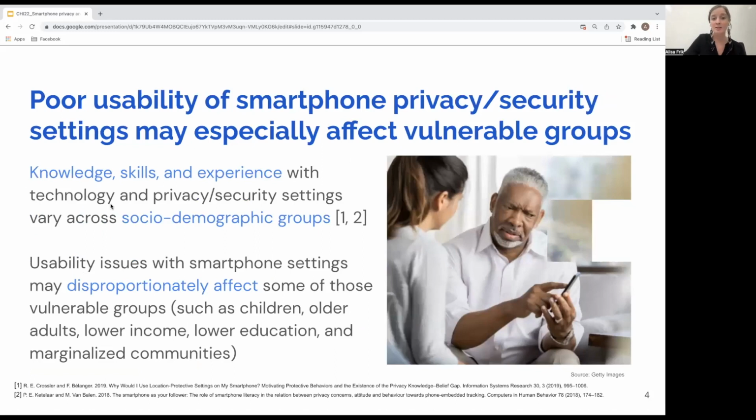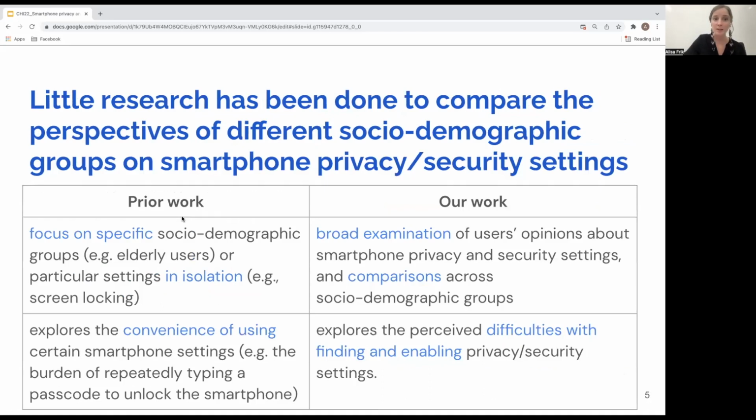Their knowledge, skills, and experience with technology in general, and privacy and security specifically, may vary across different socio-demographic groups. Thus, poor usability of smartphone setting menus may disproportionately affect certain vulnerable populations, for example, children, older adults, lower income, lower education, and marginalized communities. However, little research has been conducted to investigate that.